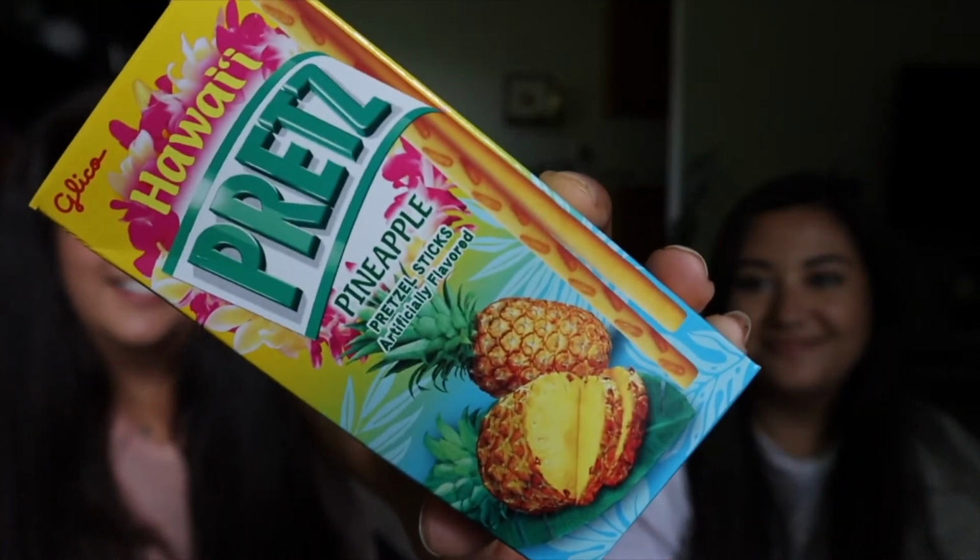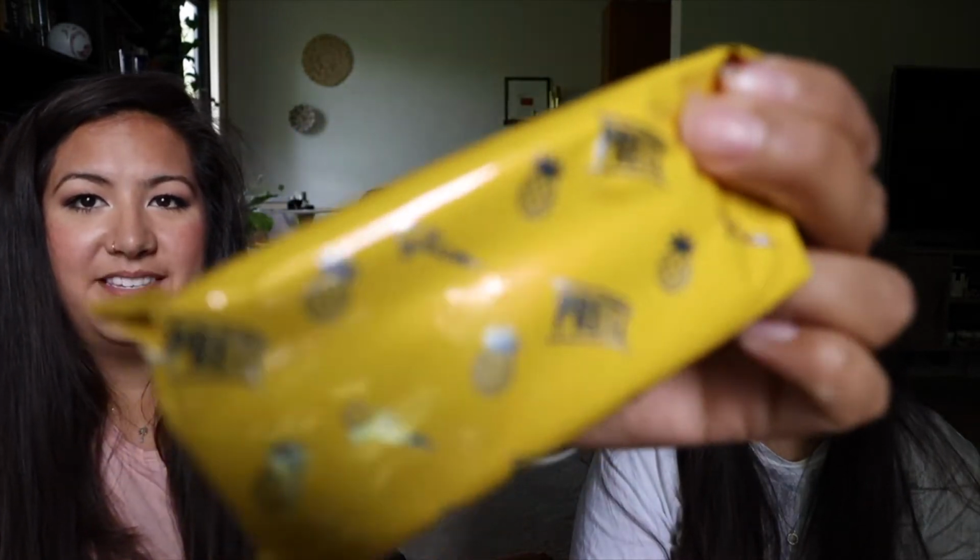All right, the next one that we have are Hawaii pineapple pretzels. I have never seen these before. They kind of look like Pocky. Yeah. But more pretzely. Sold exclusively in Hawaii, these crunchy sticks are infused with pineapple goodness. They're pineapples. It's cute.